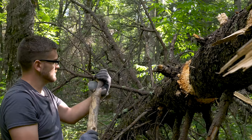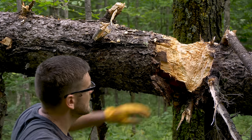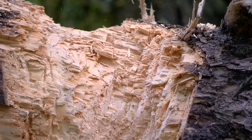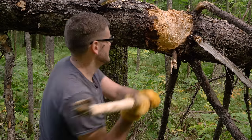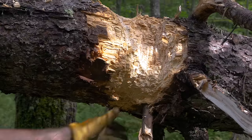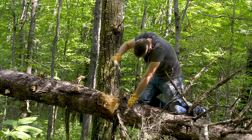Oh, did we get a crack? It cuts well, but not super deep.